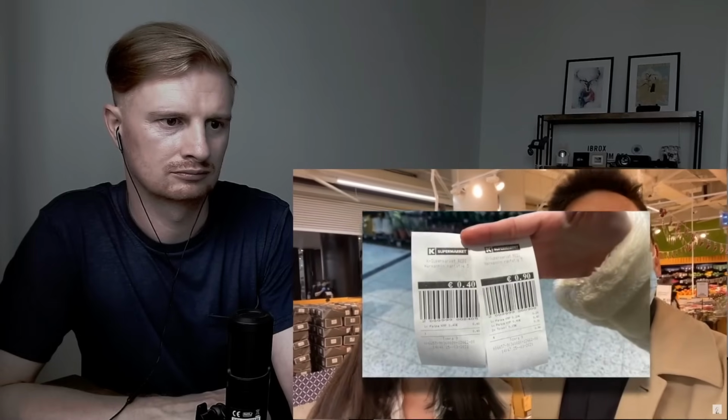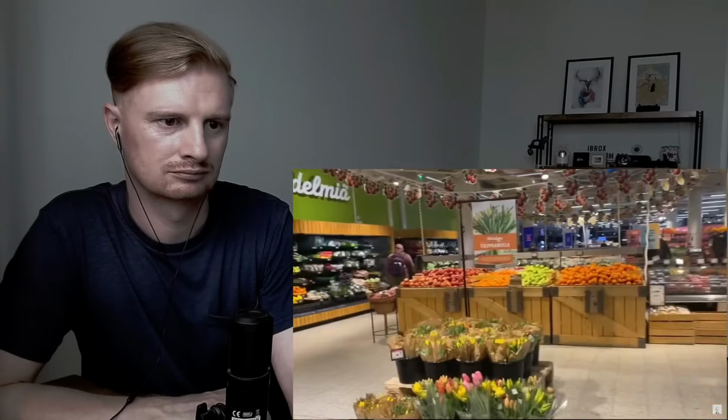And basically, with those receipts we can buy something or you can redeem the money. Yeah, so as everybody knows, Finland is considered as one of the most expensive countries in the world. But actually, today what we're gonna do with these receipts, we're gonna try to find and to buy something for 1 euro 30 or less. Yes, why not? What can you buy with 1 euro 30 in a Finnish supermarket? Let's go and find it.